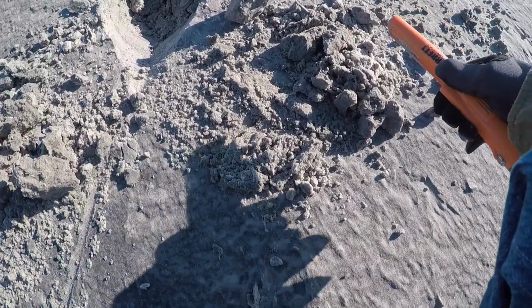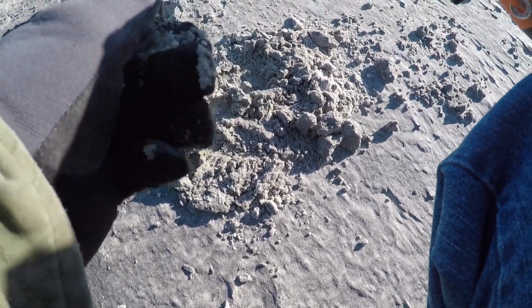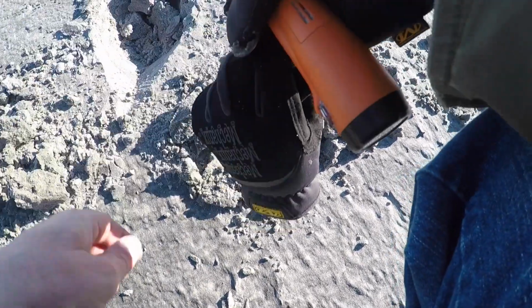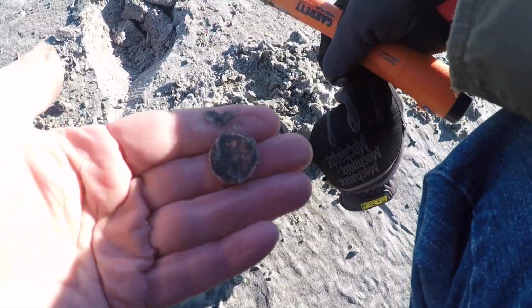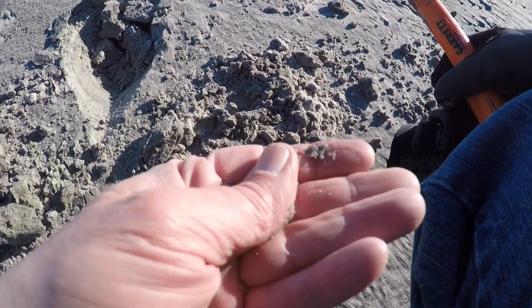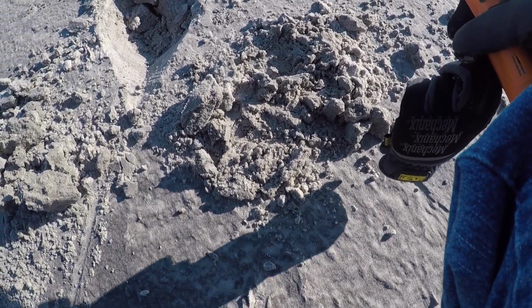Let's exactly see what it is. There it is. It's a penny. Take my glove off for a minute. Yep, just a corroded penny. Oh my God. All right, off to the next target.